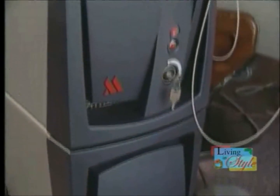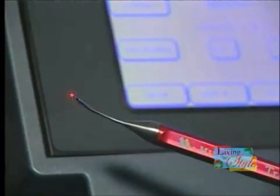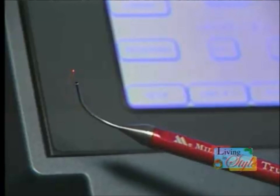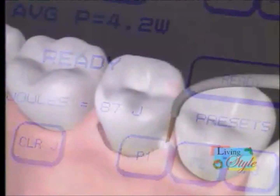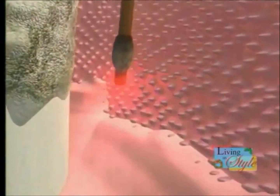Now with laser periodontal therapy, there is a no cut, no stitch, no fear way to remove the infection and diseased tissue without removing healthy tissue. Millennium Dental Technologies has developed the FDA-cleared and patented laser-assisted new attachment procedure, or LANAP, a minimally invasive procedure that offers fewer sessions, faster recovery, and less pain than conventional gum surgery.